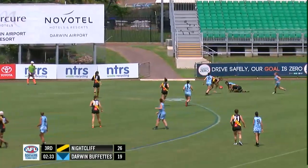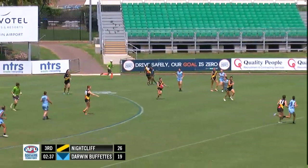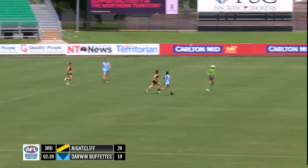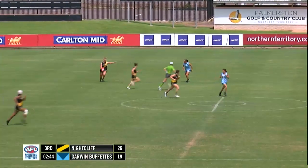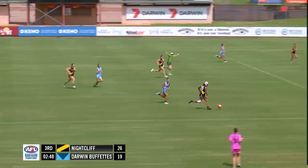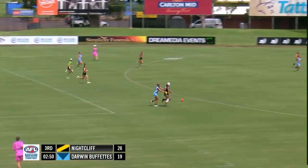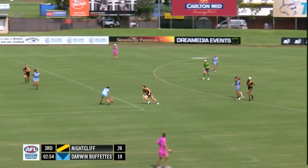Spills off her chest and couldn't pick it up on the ground, and now Nightcliff with the opportunity out of defence. Ball comes down towards the centre of the ground, and working up the ground there is Jackie Anion-Smith. She that's a lovely kick to advantage for Miskin Ripia. Didn't have to break stride, took the ball and played on with a bounce, but then lost control of it and was pushed off it by Duggan.